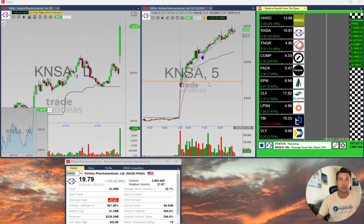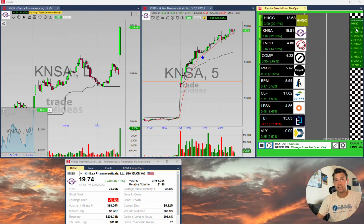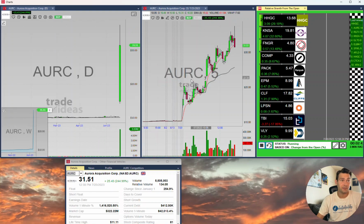So for example, KNSA after a pullback, trying to make its way back up here towards the high of the day again. On the right side of that scan, we have a watch list. These are stocks that have quote unquote won races based on metrics that I programmed it with. And so we can see AURC having itself a monster day. Bit of a pullback now, but we can see it's been in focus all day long, winning 14 races.